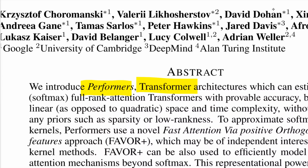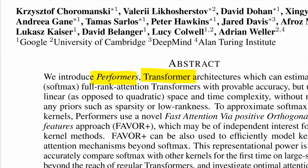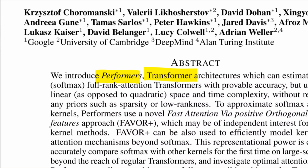And the performers, as I already said, approximate transformers, and they do so without running into the classic transformer bottleneck, which is that the attention matrix in the transformer has space and compute requirements that are quadratic in the size of the input, and that limits how much input you can put into the model. So it limits how long a text you can input if you work with text, or how big your images can be. This is all kind of bad when you use transformers.